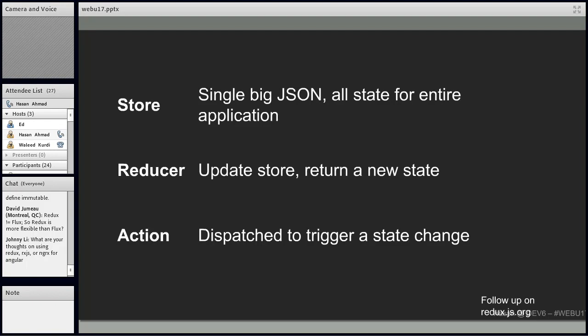If you happen to use Redux, you'd set up a store that contains all of the JSON for your entire application. You'd set up reducers that can update specific parts when a component needs to. And actions are the events that actually trigger state changes. These are the three basic concepts, and Redux just uses this over and over again to solve every type of problem.